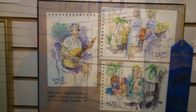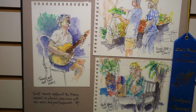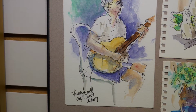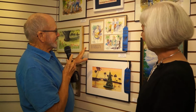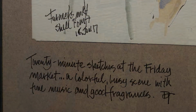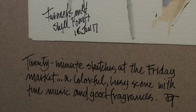Well, they're just charming. And you were telling me that you made prints of these and gave them to the people? I did, and everybody thought that was a great idea. The guitarist said he's going to use it for his first album cover. How fun. Read for us what you've written here on it. 20-minute sketches at the Friday market. A colorful, busy scene with fine music and good fragrances.